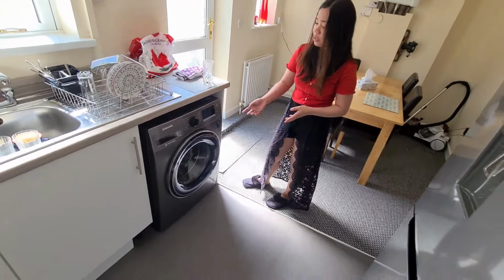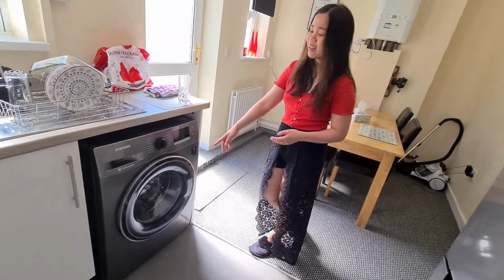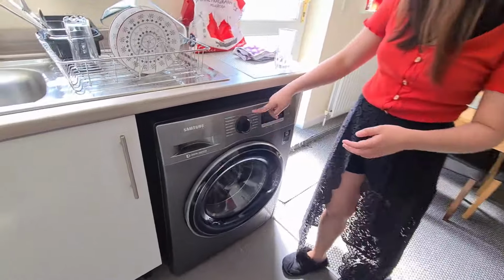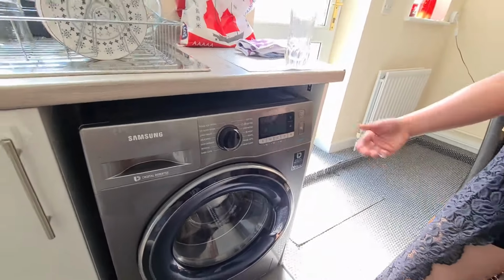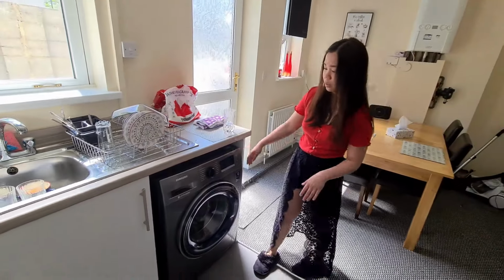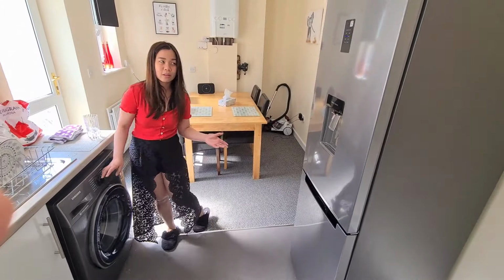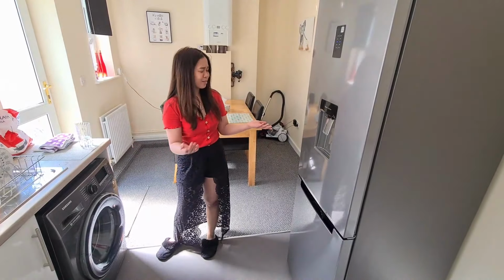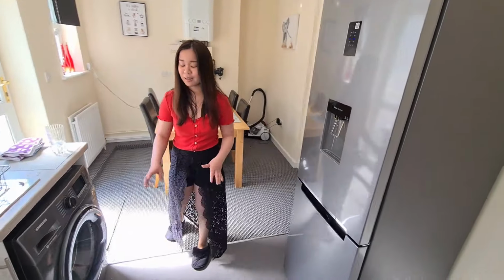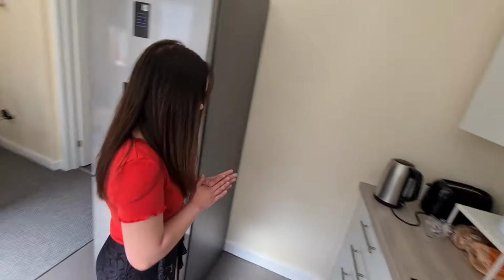And what else? 1400 spin, and it also makes a sound when it's finished. It's very cute, and there are a lot of washes, options. And it's also digital inverter, energy saving, A++++, I think as well. So both of them I bought in Currys PC World. They were on sale, so I bought them. Well, I bought both of them for around £700 with delivery the same day I was moving.